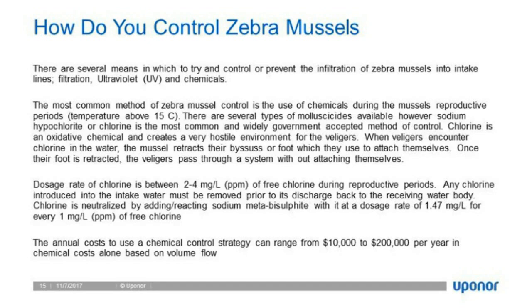You could use, for the chemicals, a type of molluscicide, which again would have to be approved by the EPA. Some of the molluscicides act by actually coating the gills of the zebra mussels and suffocating them, and when that happens, they die and then they slough off from the pipes.